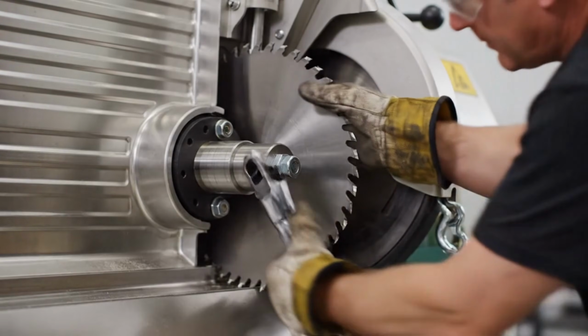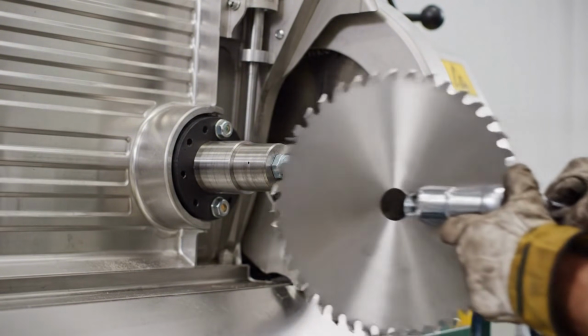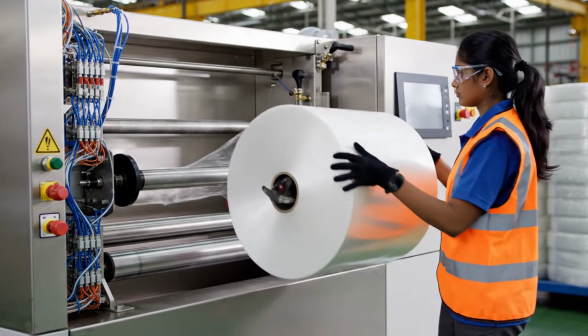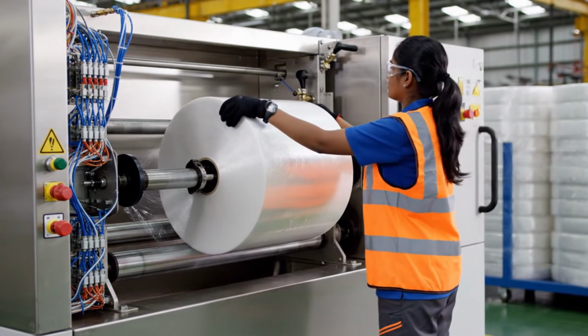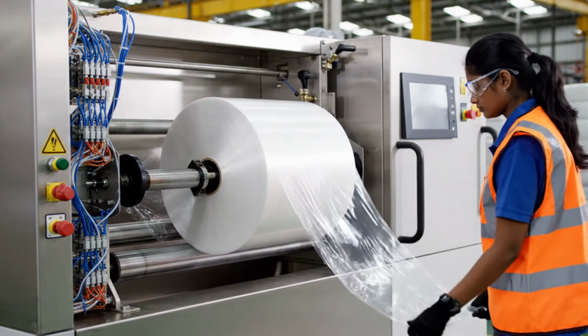To maintain peak efficiency, the slicer blades must be changed after every 50,000 cuts. This requires precision and the right tools. Scene 62. Reloading the bagger. The operator skillfully mounts a new roll of plastic film.